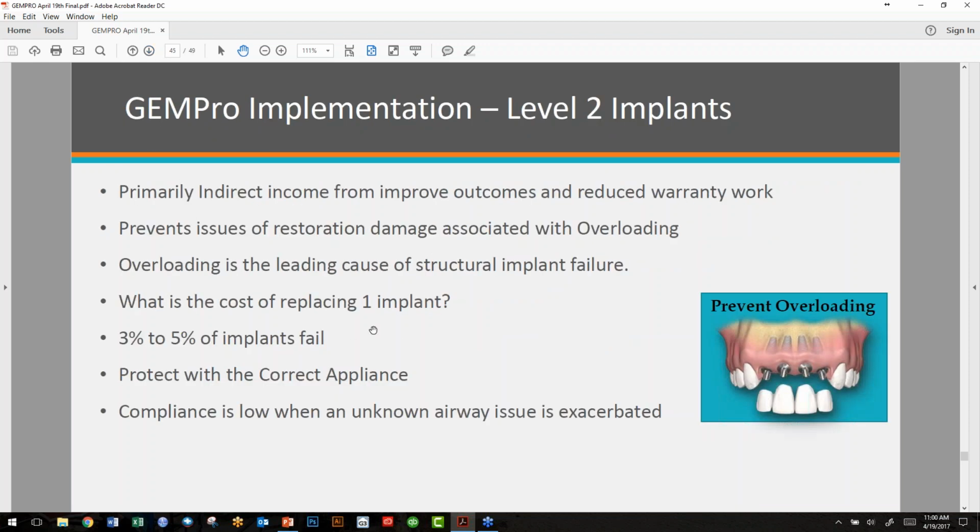Okay, let's talk about the implant. So the practice that does implants has everything we just talked about, but there's another component that the GEMPro offers. If you're planning a restoration, 3 to 5% of implants fail from overloading primarily. And if overloading is a result of parafunction secondary to an airway issue, let's get rid of that. Let's manage the airway and then plan the restoration. It's that simple.